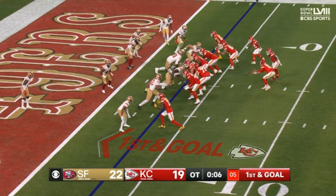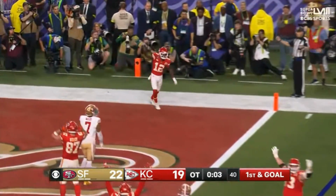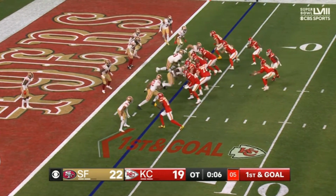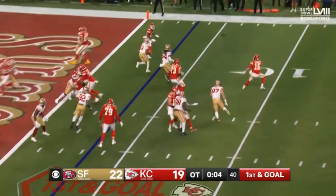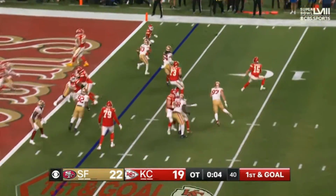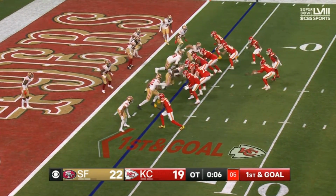And then finally, of course, the game winner, which people brought up, which is fun, and it's true, this was a very similar play call to what they did against the Eagles in the Super Bowl last year. They did it to the Eagles a couple times, and now doing it to the 49ers. It's one of Andy Reid's calling cards at this point. Kansas City Chiefs find a way to win the Super Bowl.